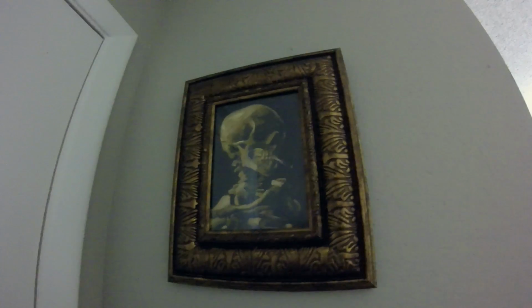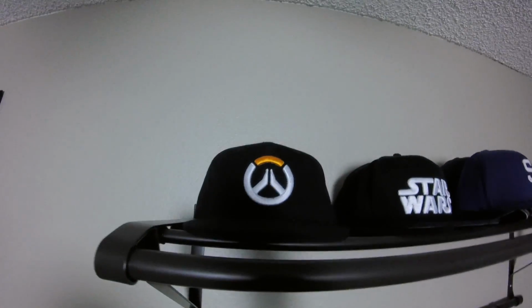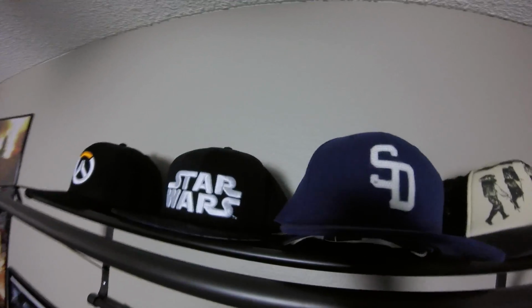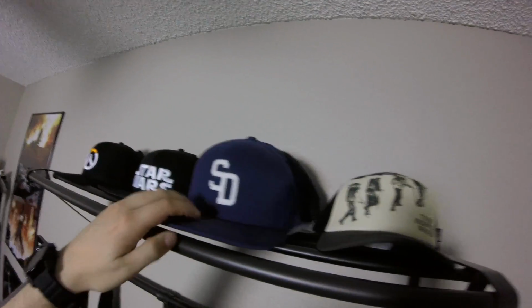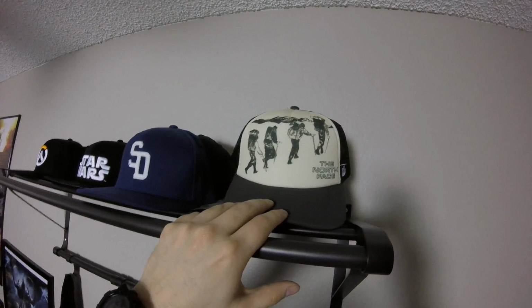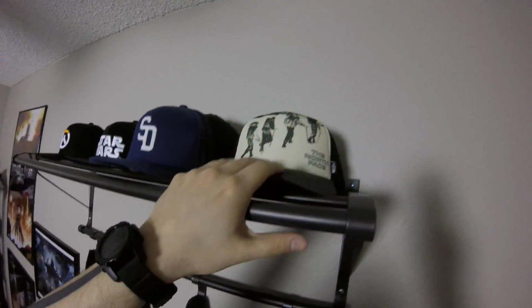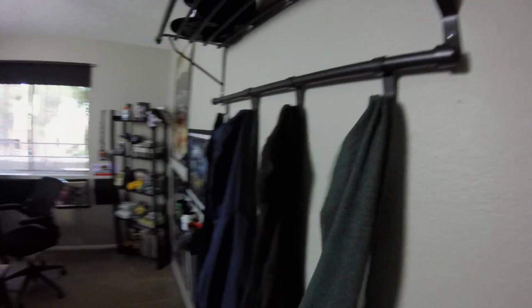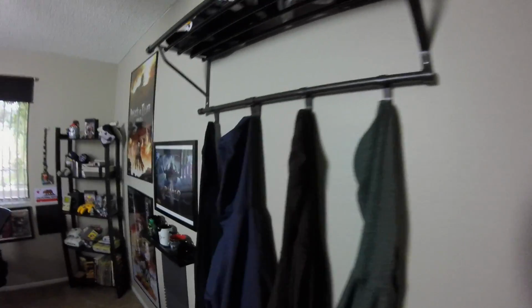This is from Vincent van Gogh. This is his skeleton smoking a cigarette painting. Up here I have some hats. I love my little snapbacks and all that. Some San Diego throwbacks. I got this one on my travels, get it? I do have a second bedroom here, but this is just nice to grab and go when I want to make quick runs or whatever.